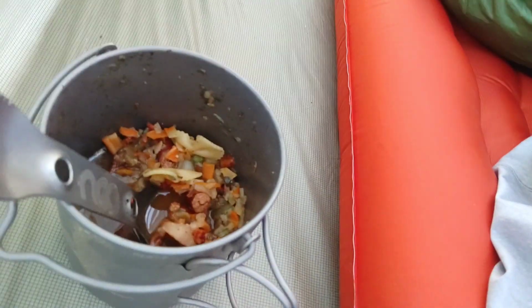I made myself some soup tonight, and it's really good. I don't know why I don't do this more often. Usually it's because I'm rolling into camp, fighting light, and having to just eat something quick and get my tent set up before it's dark, and then just go to sleep. So anyway, this is the end of the day. We'll see you tomorrow.